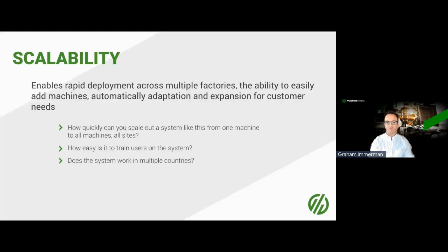Manufacturers need scalable, flexible solutions that can connect to data from multiple machines and factories quickly. They need standard interfaces to do so. And they need a solution that each factory and frontline worker can leverage without requiring system integration or custom code development.